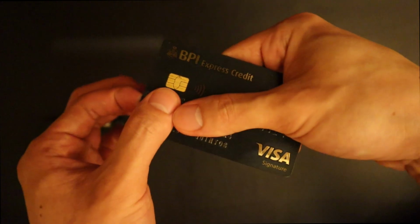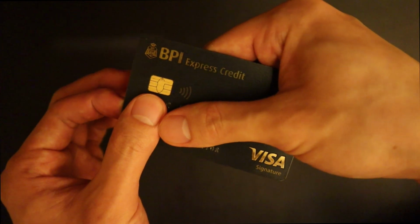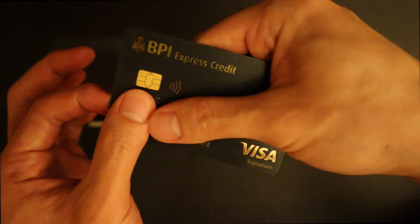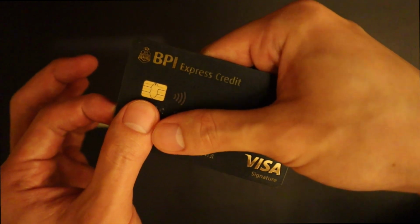So yeah, I use this sometimes but not too much. But yeah, I have it. I have the annual fee for free. That's why I have this card. Basically, if I needed to pay annual fee for this, I would not have this credit card, and I just have this because I got the annual fee for free.